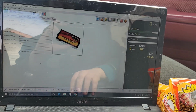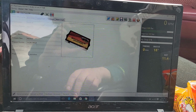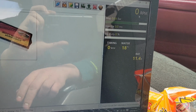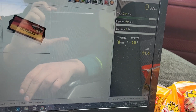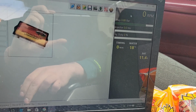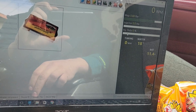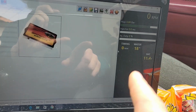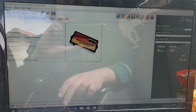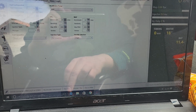So for those that are curious, here's what the Spitronics software actually looks like when it is on and the ECU is connected. Over here you will see the real-time stats on what the engine is doing. You can see the water temperature there, the RPM, the map sensor, what it's reading. And it's not actually running, so you don't see the injector information and the timing. But when it is running, that stuff will show. So here we're on the device information page. Go down to ECU setup. Here, I guess, is where the tuning begins.